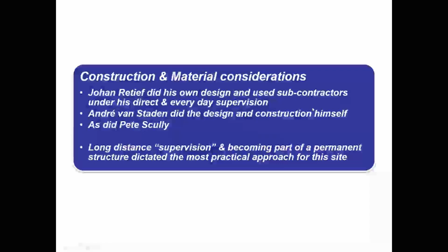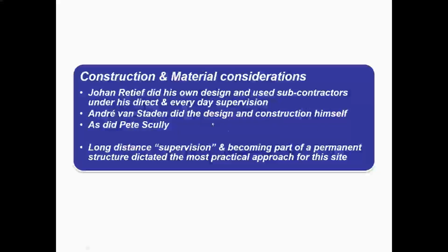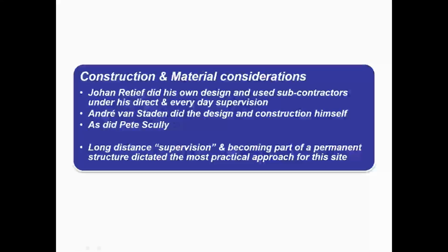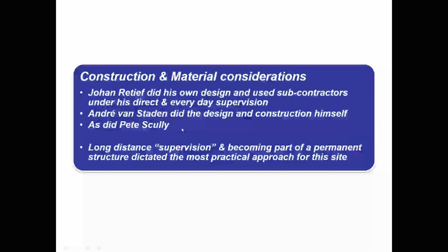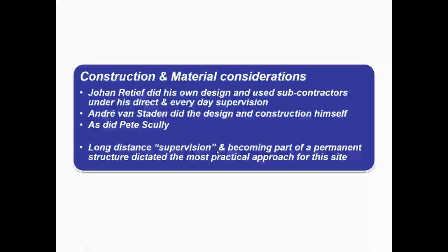So what construction and material options are there? Just comparing notes with other people, Johan Retief did his own design, and he used subcontractors under his direct and everyday supervision to construct and erect his observatory. Andre van Staden did the design and construction and installation himself, as did Pete Scully in Howick. In my instance, the long distance, almost 500 kilometers away, long distance supervision and becoming part of a permanent structure dictated the most practical approach for this site. For this site is quite an important term.